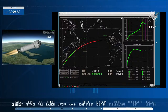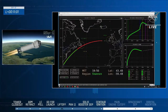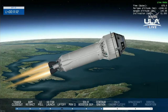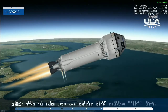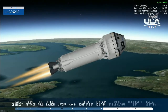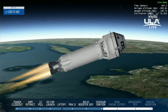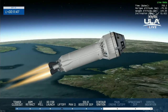60 seconds to MECO. We are 11 minutes into today's flight. Centaur and Starliner are passing Mach 23, Mach 23.3 and counting. Altitude of just under 150 kilometers. MECO is main engine cutoff, when both of the dual engine Centaur RL-10s are scheduled to shut down. That again is coming up at 11 minutes and 50 seconds, about 5 seconds away now.